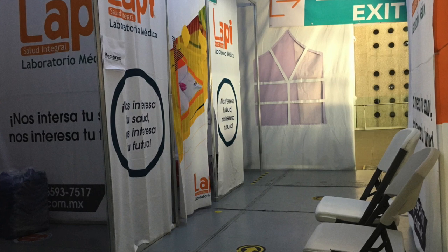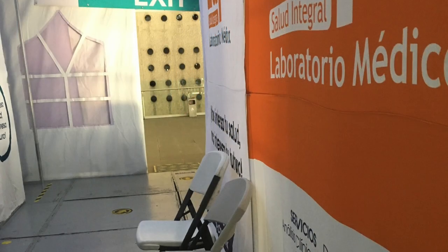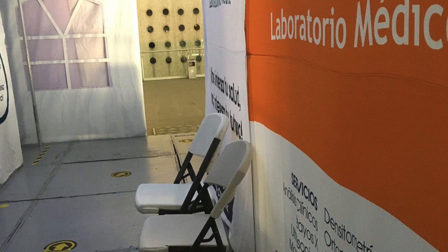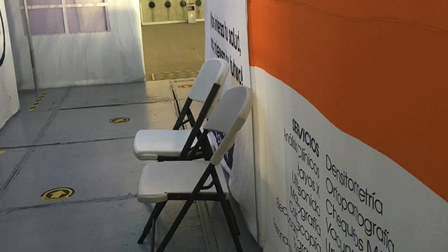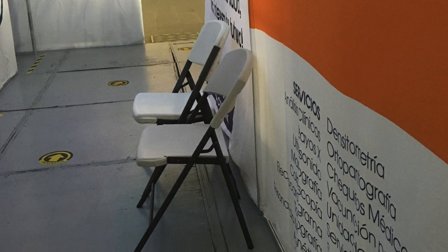She asked me to wait in the chairs that you see here, which is kind of a little waiting area, and she said the results would be ready in 10 minutes. So I sat down, literally didn't even have enough time to read an article on my phone because the results were ready within like 3 or 4 minutes. It was very quick. Now it did make me wonder, how accurate are these results?